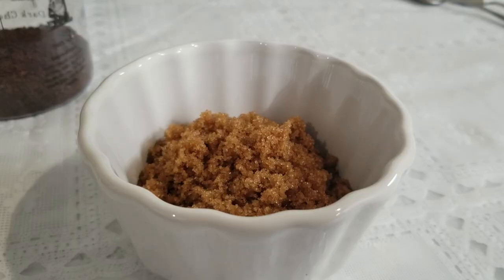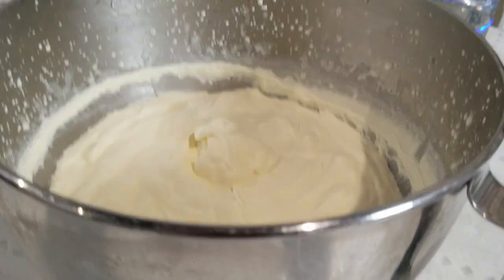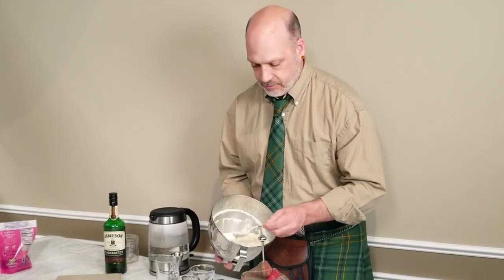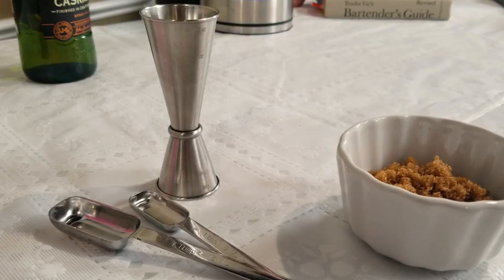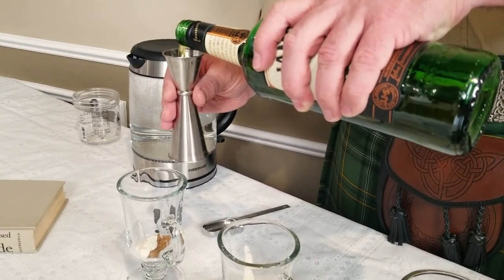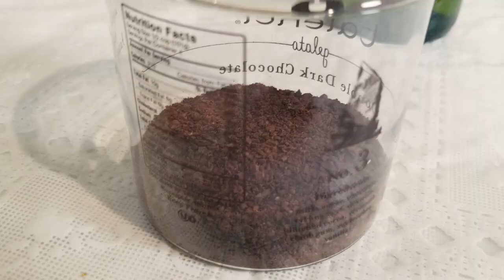And to sweeten the coffee, a teaspoon of brown sugar. I'm going to take a little bit of our liquid whipped cream, a little bit in there. Recipes usually call for between 1 and 2 ounces of the whiskey. I'm just going to do 1 ounce. Four ounces of coffee.